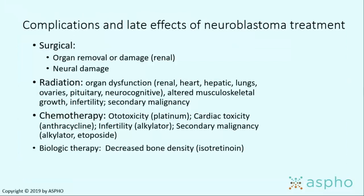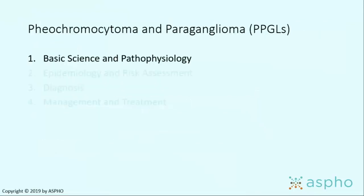Okay. Last, for neuroblastic tumors, complications are from surgery for organ removal or neuronal damage, radiation, chemotherapy, most importantly, ototoxicity from the high doses of platinum agents that we use, and infertility from the high doses of alkylator, and risk for secondary malignancies. Biologic therapy, we now know that isotretinoin causes decreased bone density, and that is a question that might be asked on the boards.